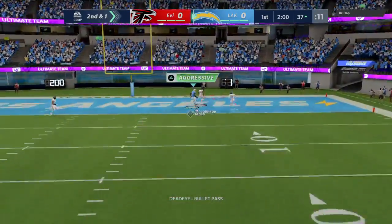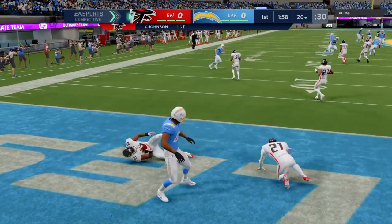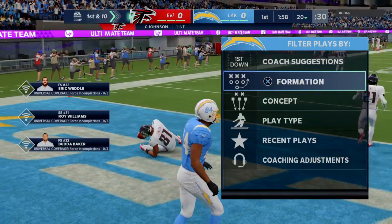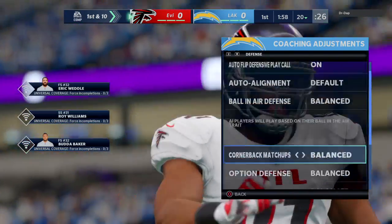He's going to let this go. Back of the end zone. And it'll be intercepted. Picked off with great anticipation. And a big turnover there as his guys will get the football back.